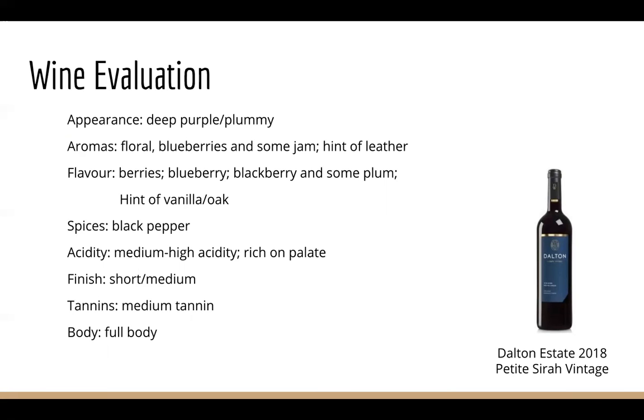So I ended up pairing this wine with brisket. I cooked brisket, roasted potatoes and vegetables, and then I topped it with a cheesy, creamy sauce. It was so good. I highly recommend some sort of rich, creamy dish. And I would pair it with a roasted meat.